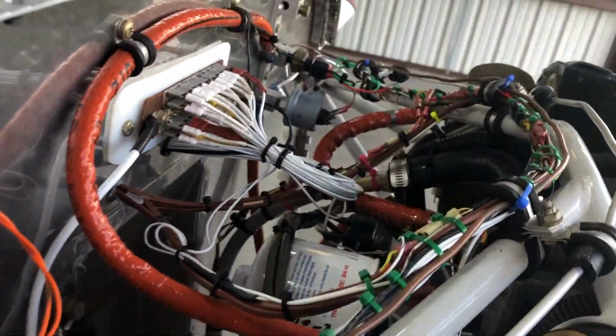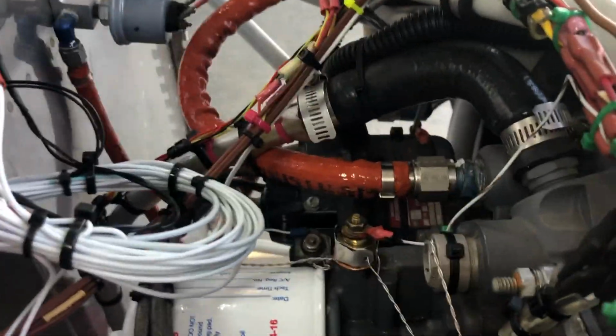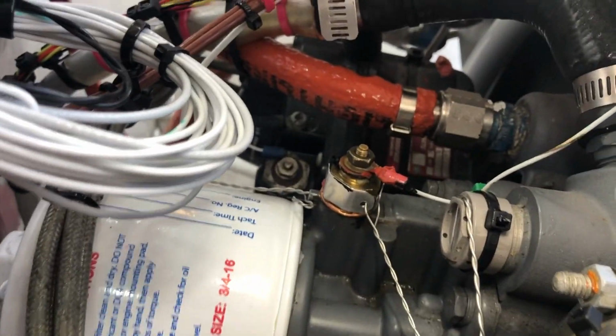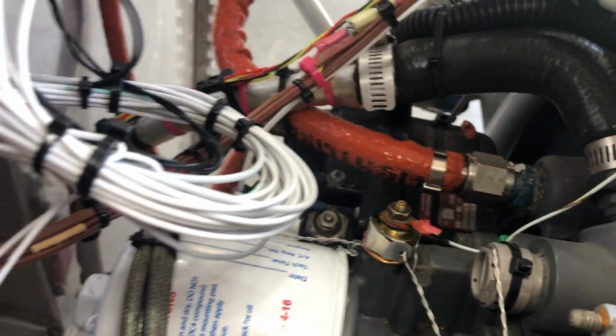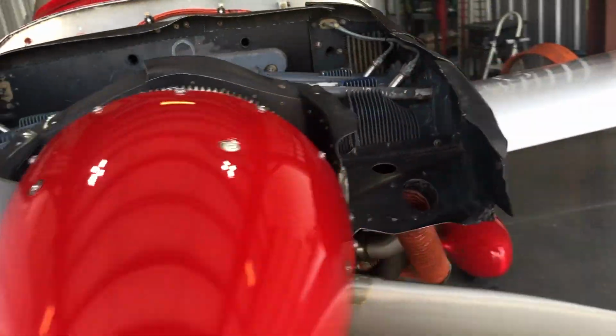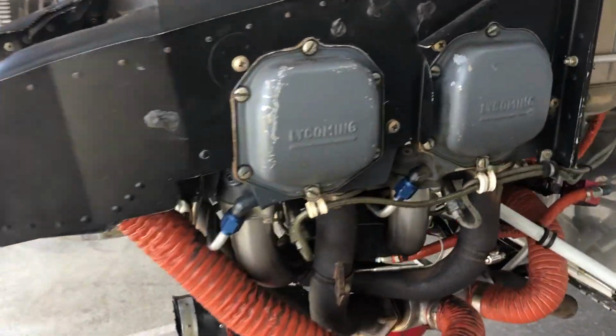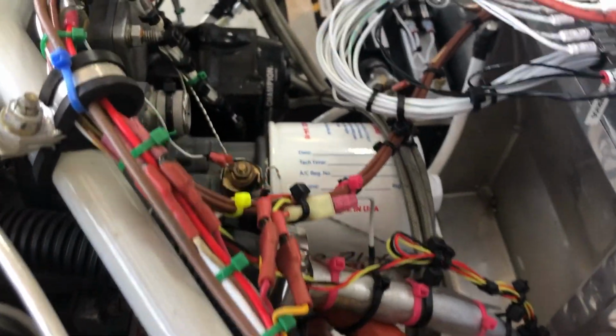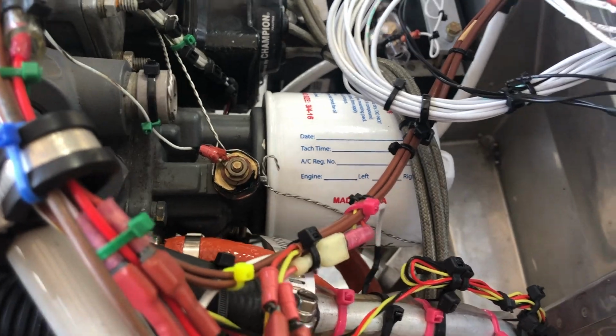Let's get up here and check out what was our... Look at there. Not a drop. So that's good. Everything looks nice and tight. Let's check out the other side. I don't see any sign of anything over here as well. So I think we're back in business.